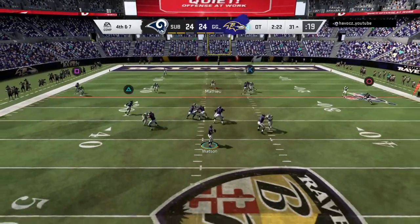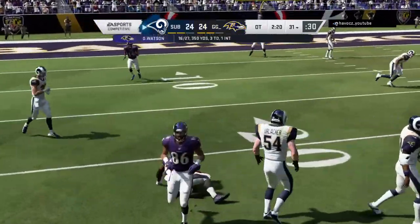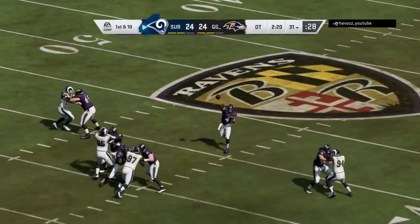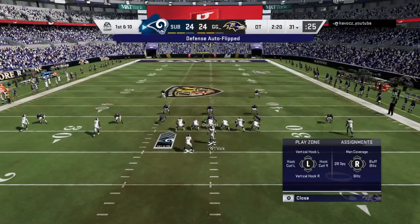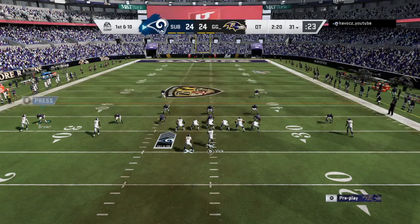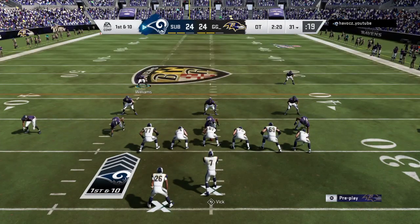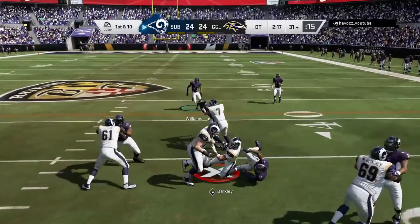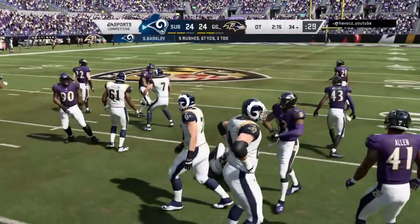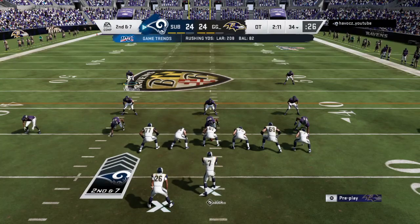Here we go on 4th. Watson. And this is incomplete. Boy, it looked like he had it and dropped it. And the Rams are going to take possession of the turnover on downs. They'll start out on the ground, and Saquon Barkley. Give him 3 on 1st down. It'll set up a 2nd and 7.